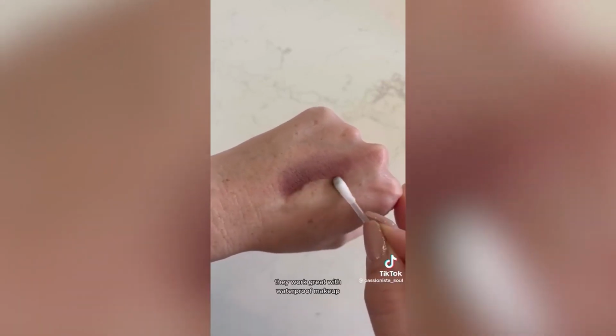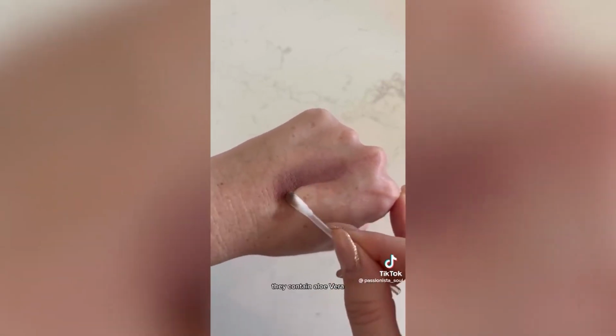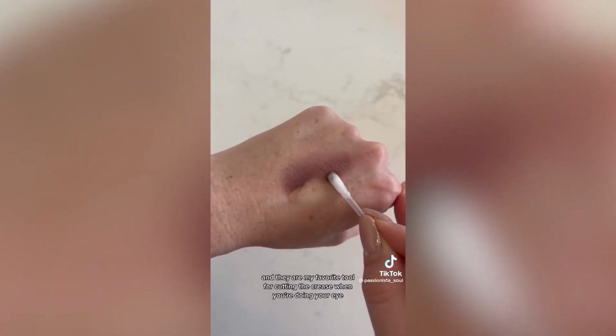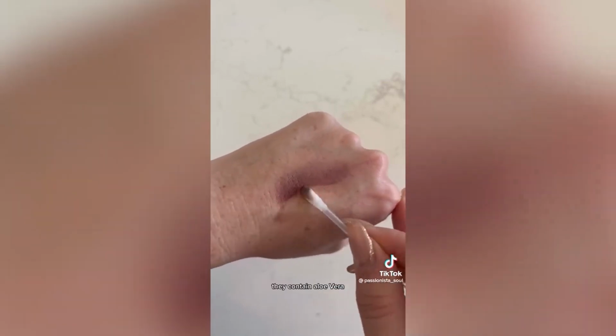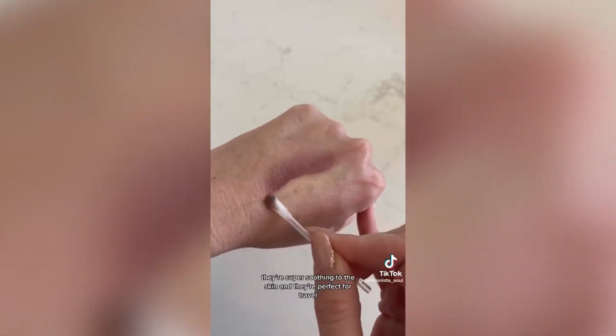They're perfect for removing any makeup smudges under your eyes, any makeup mishaps, and they are my favorite tool for cutting the crease when you're doing your eye makeup looks. They work great with waterproof makeup. They contain aloe vera. They're super soothing to the skin and they're perfect for travel.